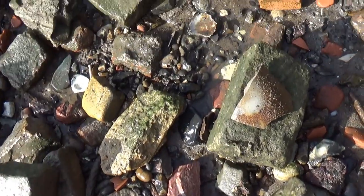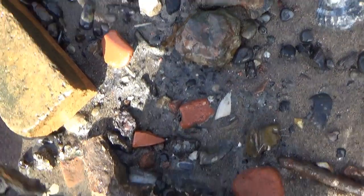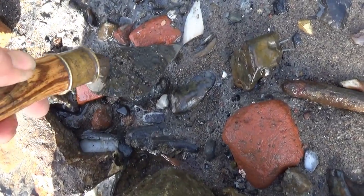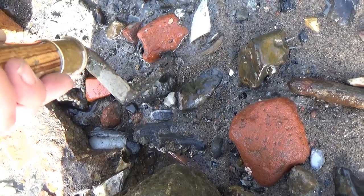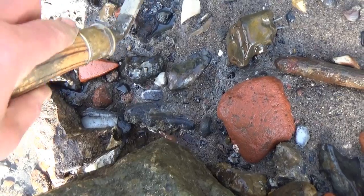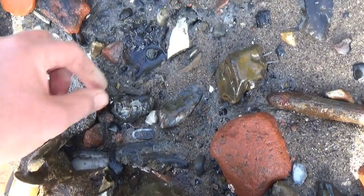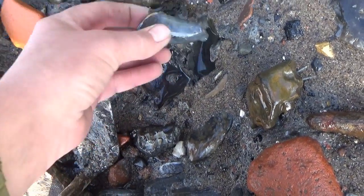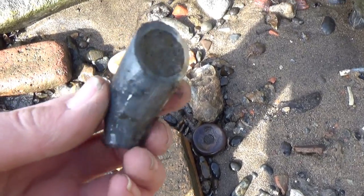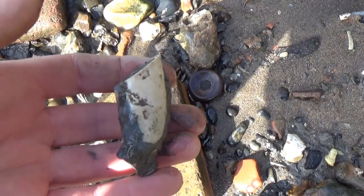Well, I can see signs of clay pipage here. Notably, just here, look. You must be getting pretty good at recognising these bowls now in the mud. So let's see if there's anything on the end of this. I don't think there is. It's just a bowl. But it's a sign that there's old things here. That's a 1700s pipe bowl.